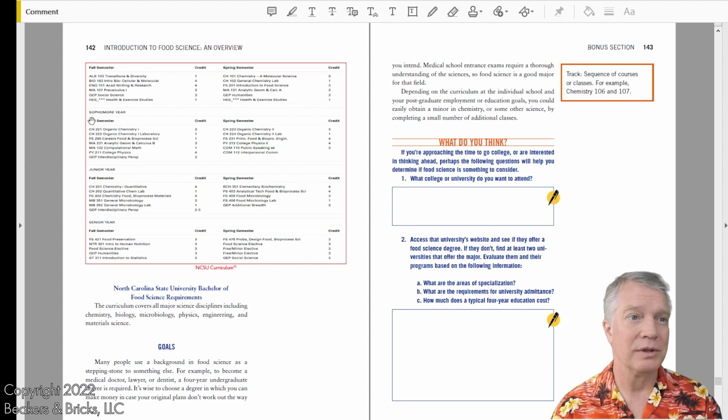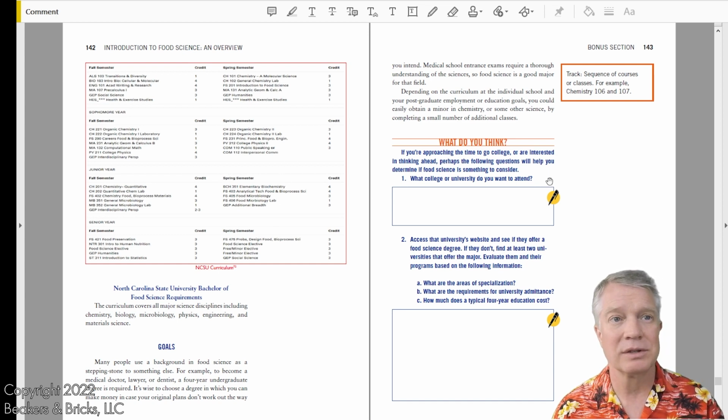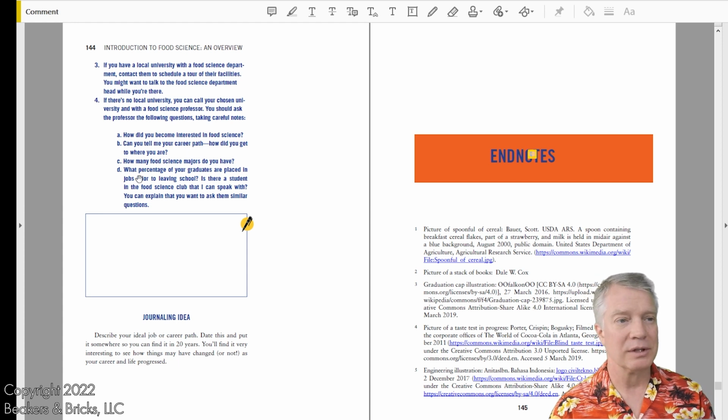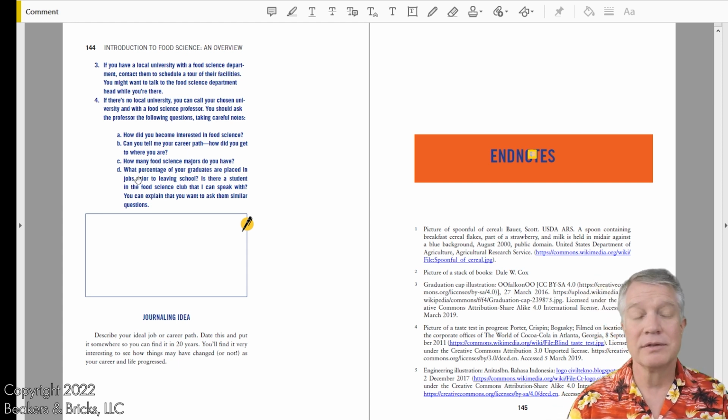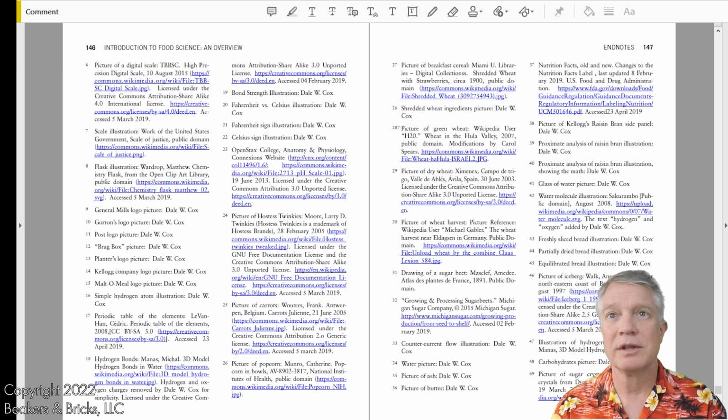This is an example of the type of curriculum that you would take at a university to get a food science degree. Again, I have a bachelor's and a master's degree in food science. And if somebody is curious, an exercise they can go through to help them understand what would be involved and how it would work to get a food science degree. It's actually offered at lots of different places. It's not just a few specific colleges. Okay, so that's the first course.